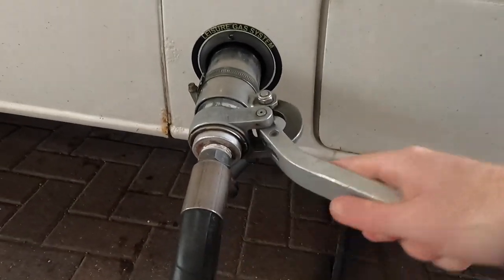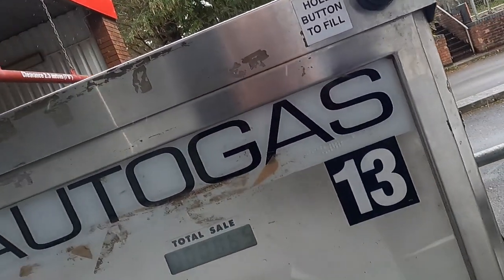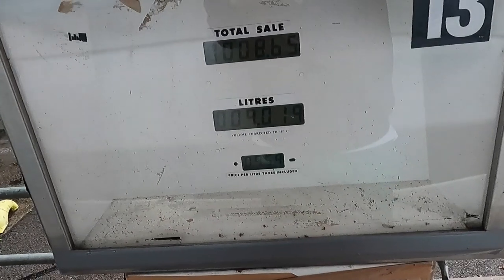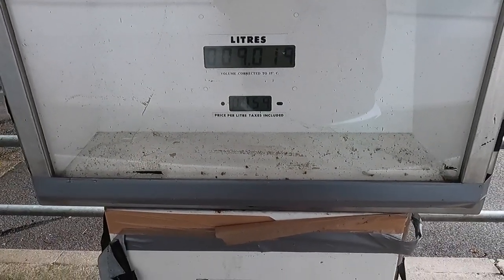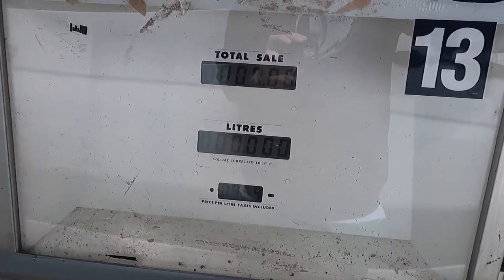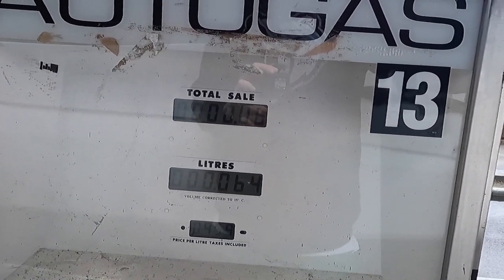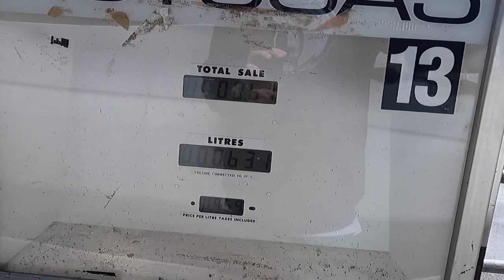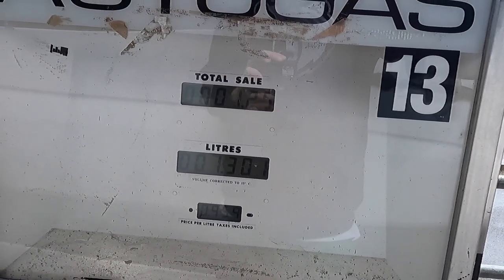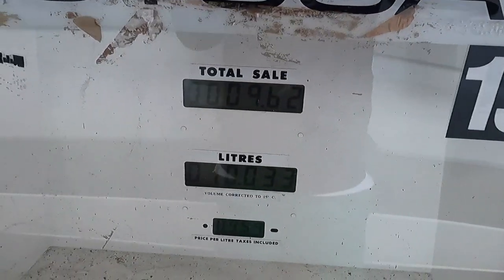So you unhook that. Turn it. You see it's got these valves on the top. Right, so it's clipped on, and now you literally just hold this button to fill, and I'm only going to do halfway. So I'll do like 10 quid. £10 I'll do. There we go, 10 litres, just under 10 quid.